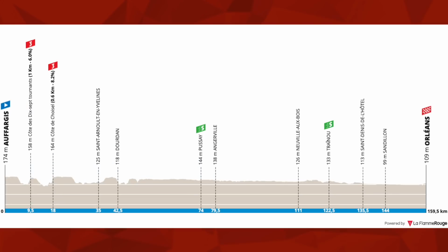When it comes to the upcoming stage, though, have you mentioned the parkour yet? No, I have not. Stage 2, it's a flat stage. I'm trying to look. It's furthest south from Paris, just south of Versailles to Orléans, 160 Ks. This should be a sprint.